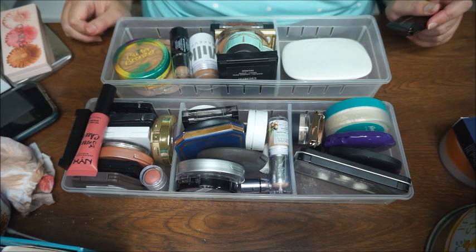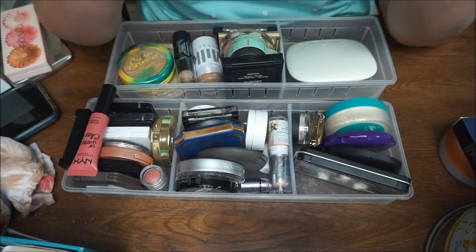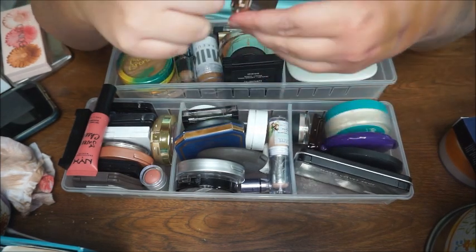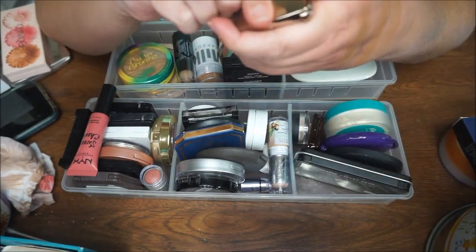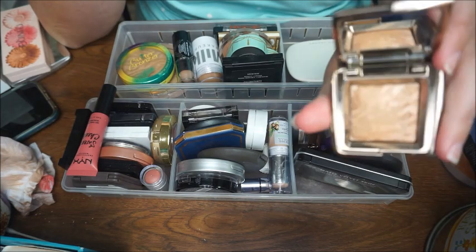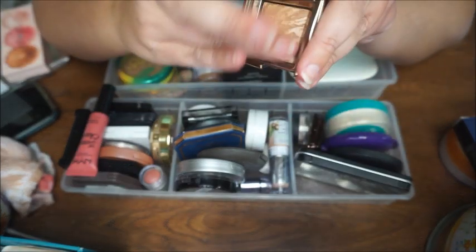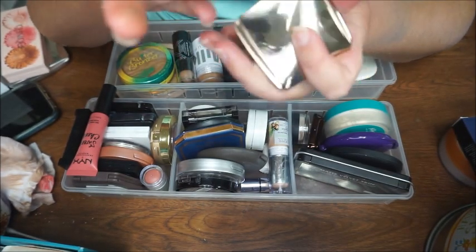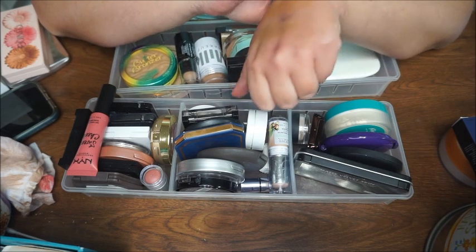But I do need to put one in. I think I'm going to put this Hourglass bronzer in my project pan, just to get some use out of it. See if I want to keep it, because this was kind of the next one in my ranking that could possibly be on the chopping block. But I know people love these.